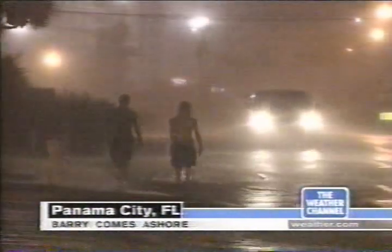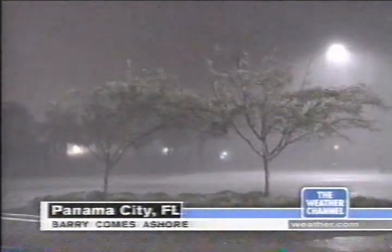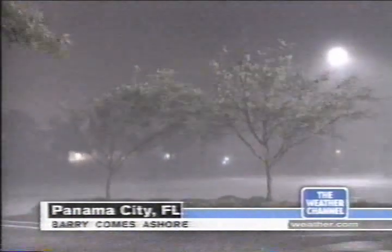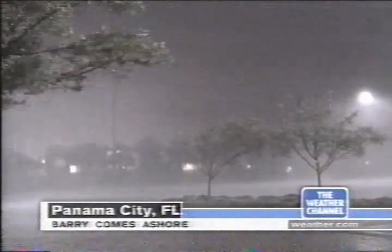Here's a look at the tough time Tropical Storm Barry brought to Panama City, Florida. The rough wind and the driving rain made it extremely hazardous for anyone forced to go outside. Although the storm will weaken now that it's made its way on shore, it could still bring another 10 inches of rain to some areas across the southeast.